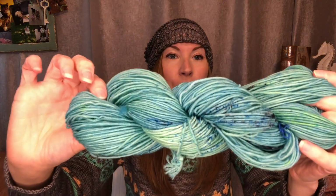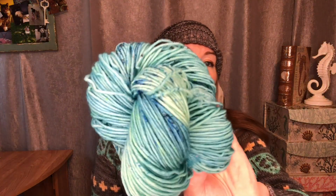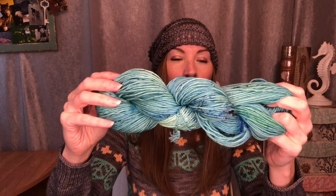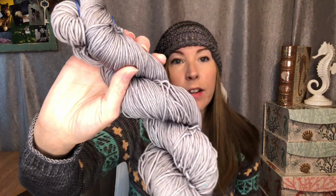Hold on, let me grab them. So the other colors that I'm fading it to are going to be this one, which is still teal, and it's slightly different. It's a little bit darker, and it has more dark speckles happening. It also has a little bit more green hints to it. So that's the next color that I'll fade to, and then Durant.